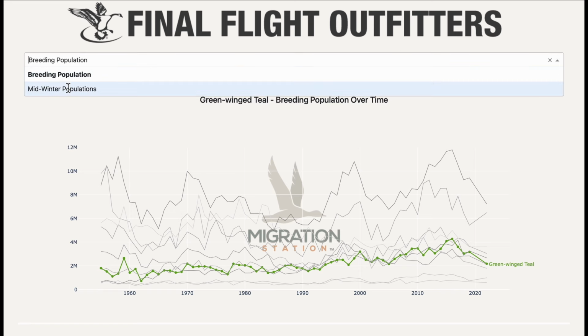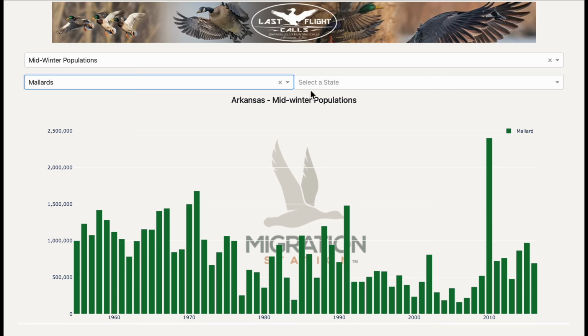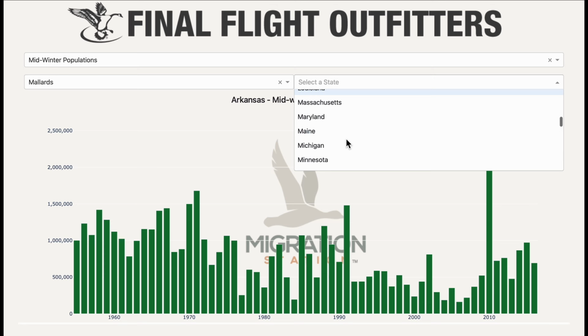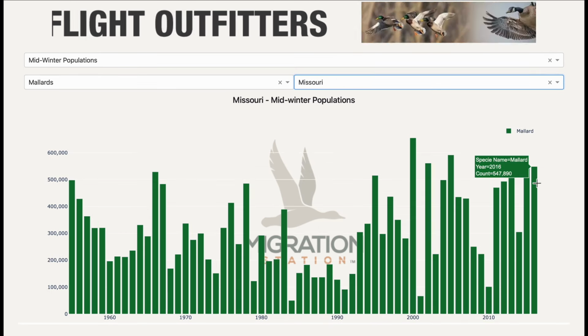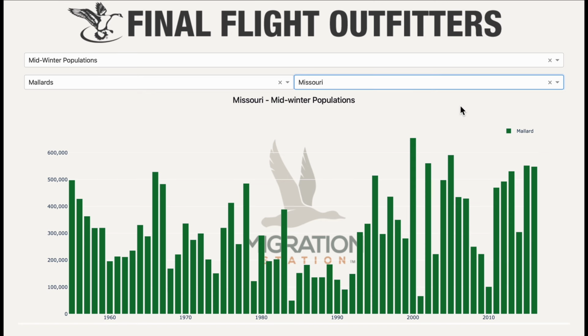If we look at midwinter populations, it's very similar, but you actually select a species and a state. So you can zoom into the state level for these midwinter populations. We're going to select Missouri. And again, you can just go through the information. You can see the year and the count of the species you've selected for that year.